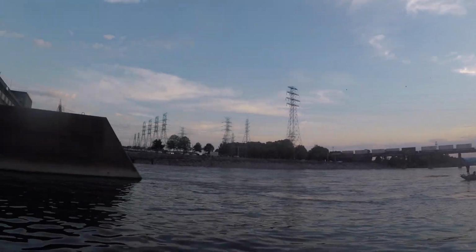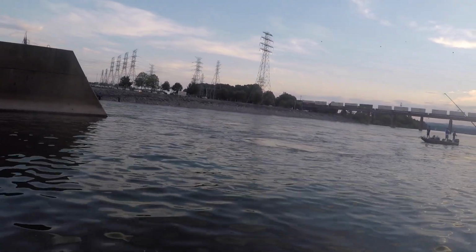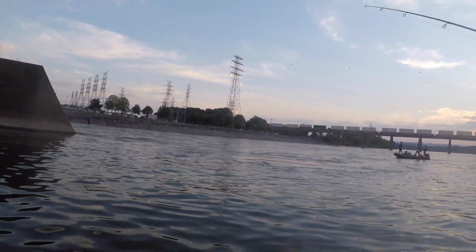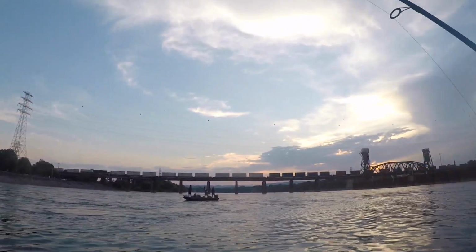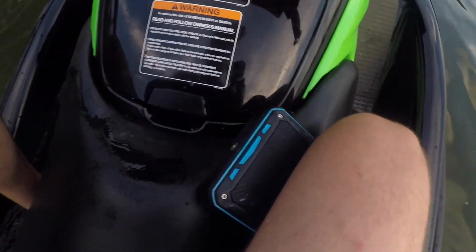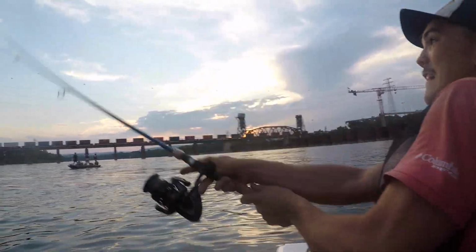Man, it is so beautiful out here. I think the water is moving too fast over there for the fish to be in that area. Why do you think everybody's throwing over there, bud? Ooh. Let's see that cast.